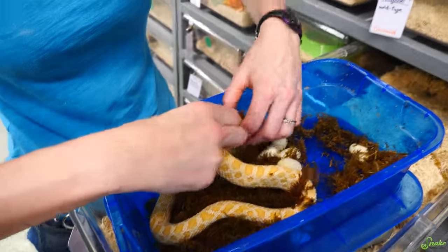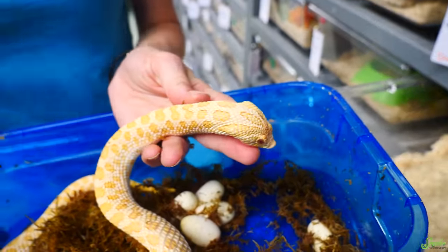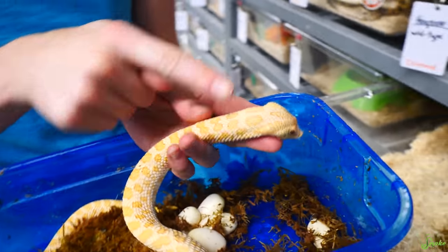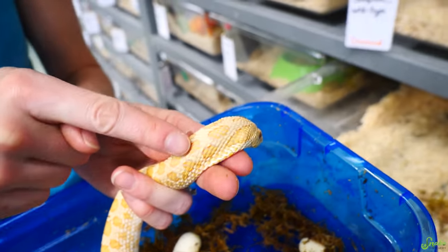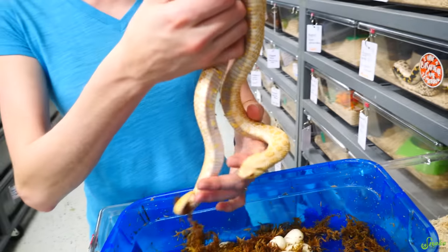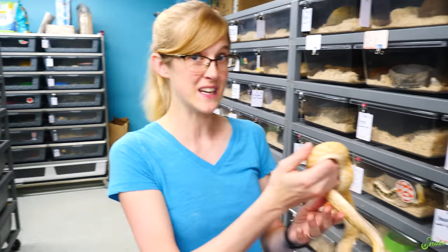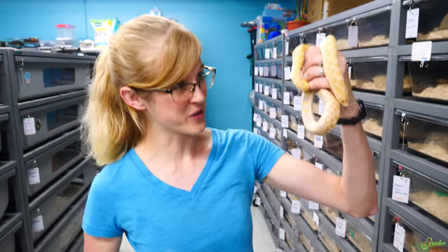Oh, girl, ever since the day you hatched, you have been such a stunning albino hognose. She's got yellows in her splotches here. Yeah, it's like an orange outline and yellow interior. She is so pretty. And she grew quick. She's a 2020 baby, so she's only 3 years old. She did grow really fast.